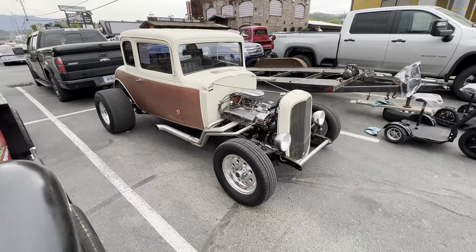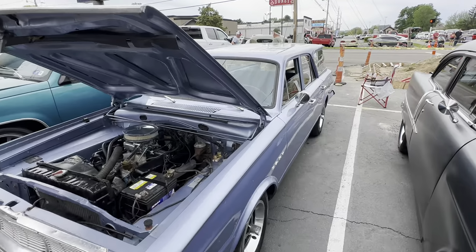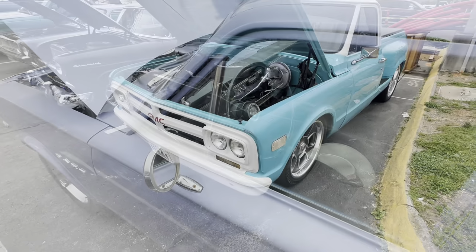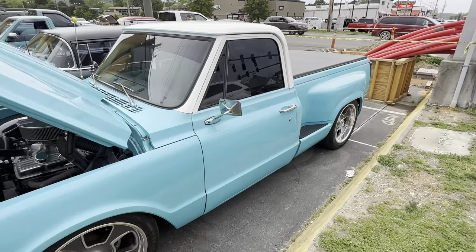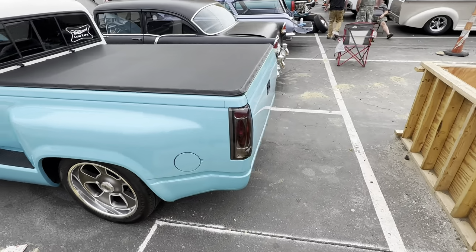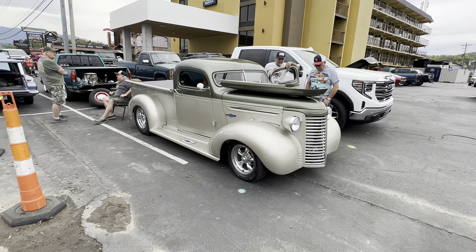There's another little street rod sitting beside it. Here's a 69 Dodge Dart station wagon. It's really pretty cool looking. Here's a 68 GMC truck. And you can tell they've added a later year model bed onto it here. Here's a really nice 40 Chevrolet pickup truck that's been lowered and chopped, it looks like.